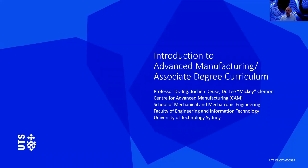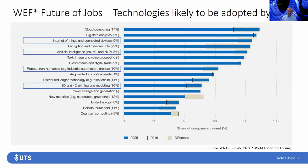I would like to give you a brief introduction to advanced manufacturing, which is actually a generic term comprising new technologies, not only emerging in the manufacturing sector, but in almost all sectors of industry. And for motivation purposes, I would, sorry, I'm in Germany, it's a bit slow.